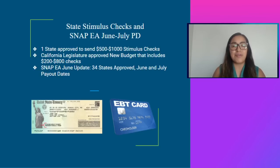And then we also have information regarding the SNAP emergency allotments for the month of June. We have a small update as well. 34 states have been approved, and then we'll be including the payout dates for June and July. So make sure you guys stay until the end of this video to ensure that you receive this information.